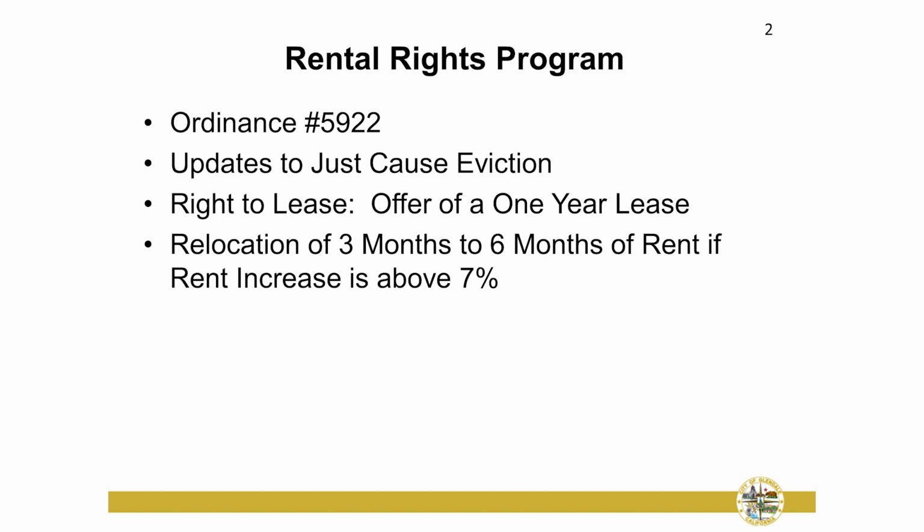increases in Glendale. The Rental Rights Program is comprised of three components: updates to the existing Just Cause Eviction program, the additions of a Right to Lease program, and a Relocation Assistance program.